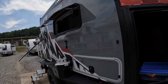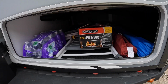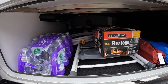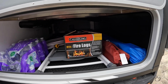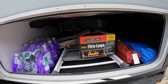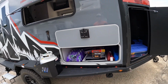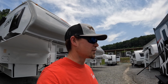But then they give me a pass-through belly pan storage, and I just started buying random stuff to put in there. Got some waters over here that are probably hot as heck and need to be thrown away, but I got 2 ladders, a telescoping ladder over there so you can get to the roof, water hose, a couple cheap chairs from Walmart, some fire log starters, and those are awesome, by the way. I don't even know what to do with all the storage on here. So it definitely has a lot of storage. You can pack a lot and make a really long trip out of this thing.